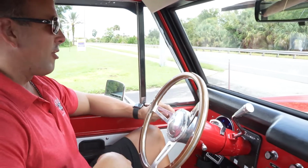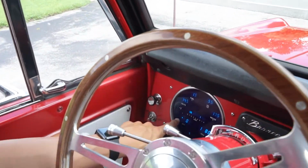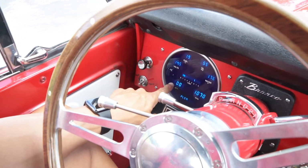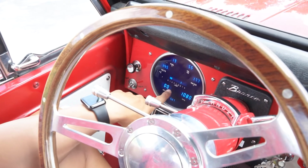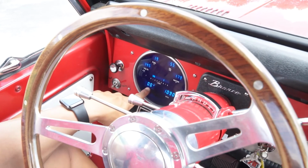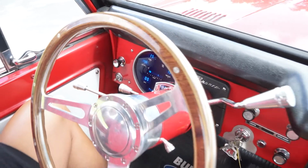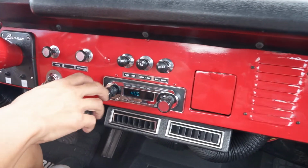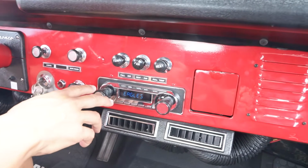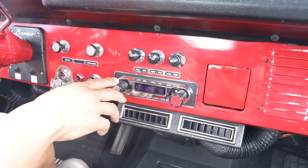Oh, I'll make Devin come all the way over here again. So your turn signals are in the cluster too. You have your driver's side right there, and then you have your passenger side there. They're kind of tiny. They're blue, the same color as the rest of the cluster there, but they work. Cool new radio. It's your retro style, but it's got the modern day luxuries that we're all used to nowadays.